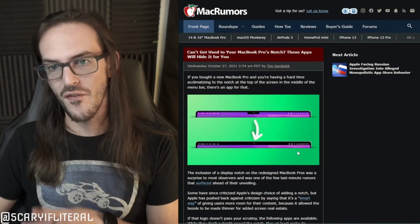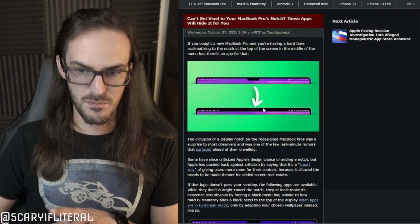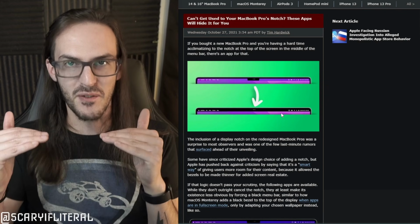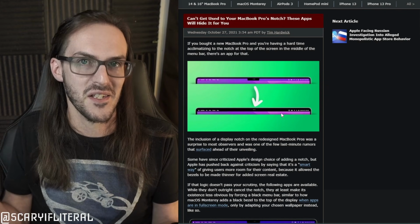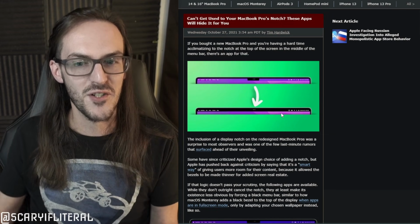And if you just don't like the aesthetics of the notch, you can always check out this application here. MacRumors has an article about that basically just blacks out everything up there and moves everything down so that you just have a bezel up top. Effectively, it just blacks it out so that you don't really see the notch anymore.